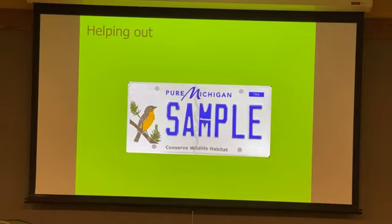How many people have a Kirtland's Warbler license plate? All right. Okay, you don't have one yet, right? All right. So that's good. So this can really help. It doesn't all go to Kirtland's Warbler, it goes to non-game, but it does help the Kirtland's Warbler activity. So I encourage you to get the plate. That's one thing you can do directly.